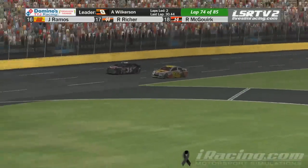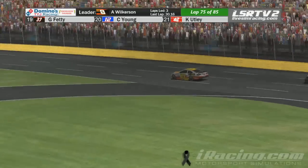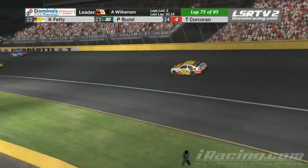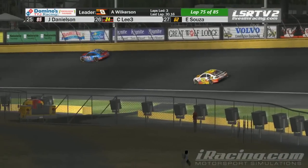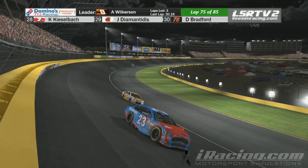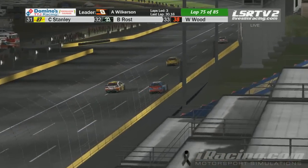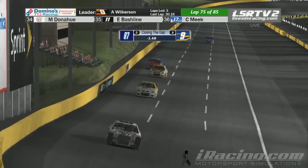10 to go, and he's sideways. Your leader almost spins in the tri-oval. He has to check up more down in turn number 1. And like you said, Herlo is coming with a head full of steam. He's got 5-6 lap cars in front of him, though.